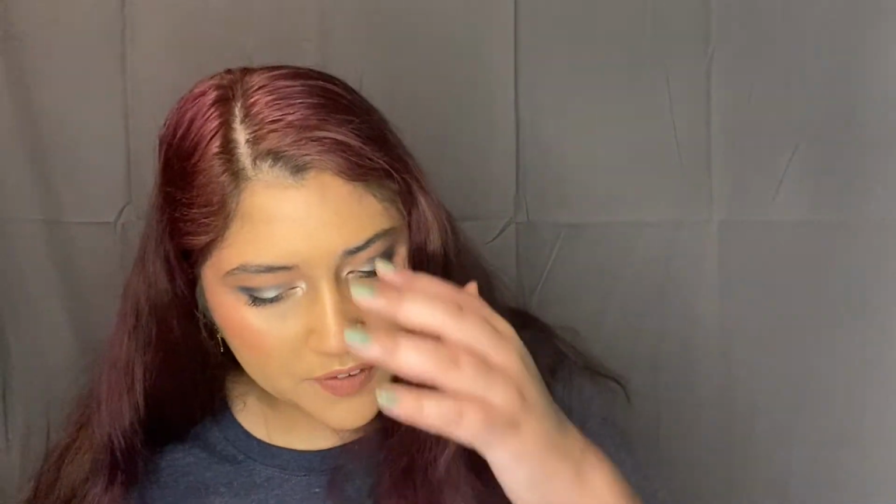But anyways, this is for $26, and since I don't really use brow products, that's why I haven't bought it yet, because I don't know if I'm going to use it. But I really like Urban Decay, and I've heard good things about this.